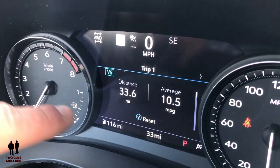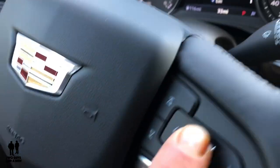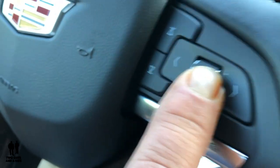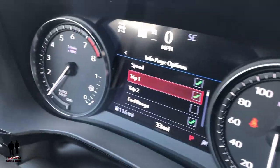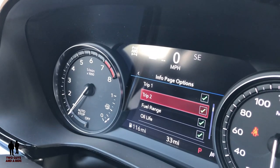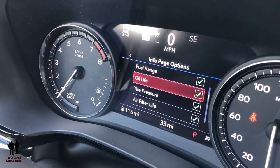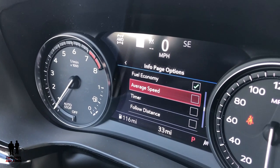Anything down here with a blue circle and check mark, you can push OK and then you can edit it. So here I can do, like up here, if I want speed, I can check mark that. If I want trip number two up there and one, I can do that. And these will all show up on my information page screen. And I'll show you that in a minute.